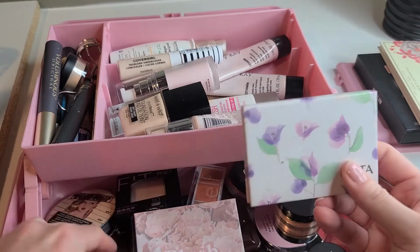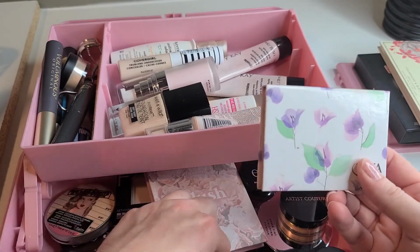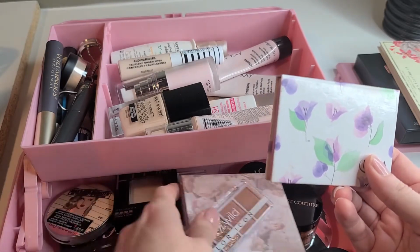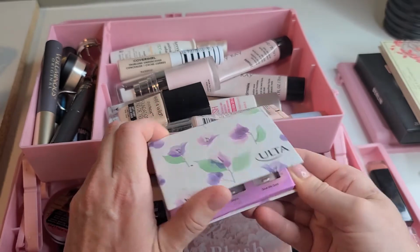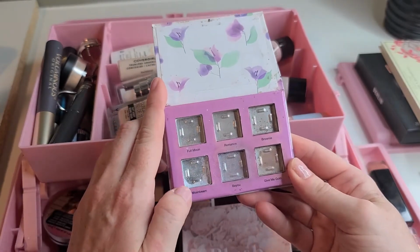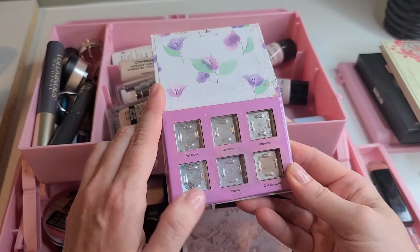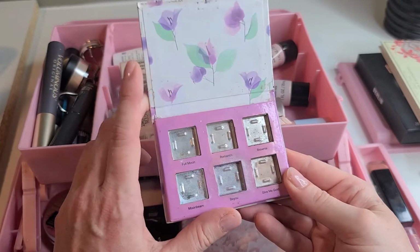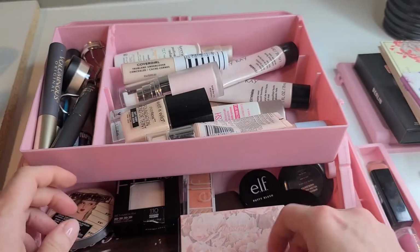Then these things I was panning them last year, but I put them in here just so that I can continue to get more use from them and try to finish them up. One of the things is the Ulta little spring eyeshadow palette that came with like a free gift with purchase. I have the littlest bit of this Moonbeam shade left to use as like an inner corner highlight. It's beautiful. It's like a light blue. So once I finish that up, this will officially be out of my collection.